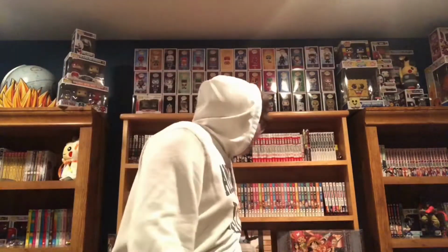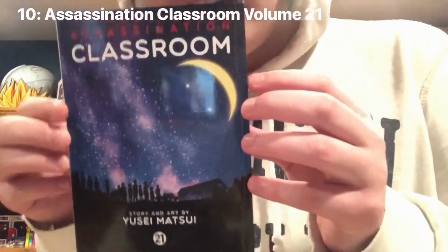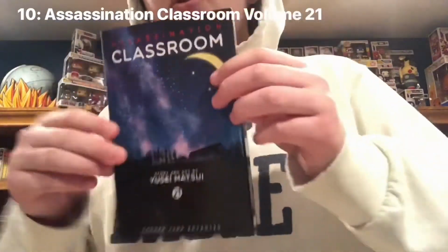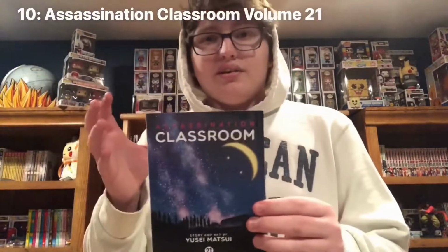So first of all, at number 10, we're going to have the final volume of Assassination Classroom. I love this volume cover. It's very unique, and I love all the Assassination Classroom covers having Koro Sensei somewhere on the cover. Usually it's just him right in the middle and part of his face. But this one's really unique because it has him as the moon and all the students looking at him, which is very, very unique.